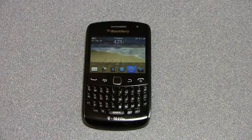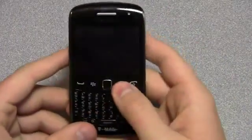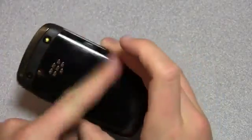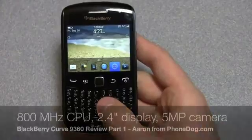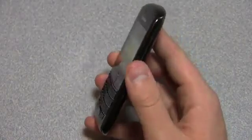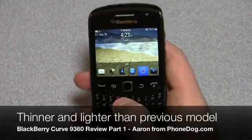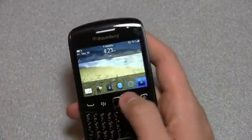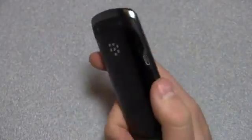Then you look at something like this, which is the BlackBerry Curve 9360. It's going to come in at a pretty reasonable price on T-Mobile, and it's going to be available soon in black, and then I believe on October 10th or 12th, if I remember right, in a kind of magenta color as well. It's packing an 800 megahertz processor, and when you compare this to the Curve line, it's an upgrade from the original Curve line, the Curve 3G. It's thinner, it's lighter, it looks better, it has an 800 megahertz processor, a 5-megapixel camera on the back, a 2.4-inch HVGA Plus display, and it is running BlackBerry 7, the carrier's latest build of software, the latest OS, if you will.